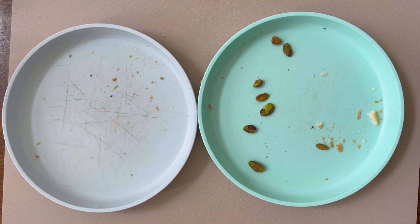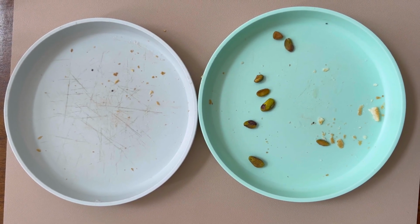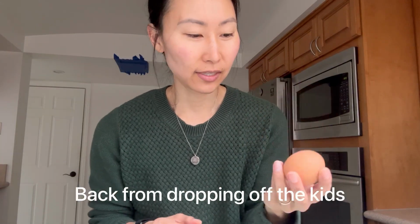Not bad, not bad. The kids basically finished everything other than just a couple pistachios. I wanted to show you guys how easily this egg will peel, this air fryer egg. It's pretty phenomenal. I feel like even after I get my kitchen back, I'm probably just gonna do hard-boiled eggs in the air fryer. Cause look, I don't know if you can see that here. Let me move my compost bag over, but like it peels so easily.